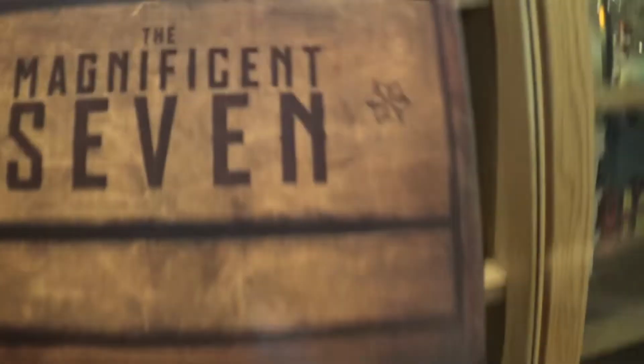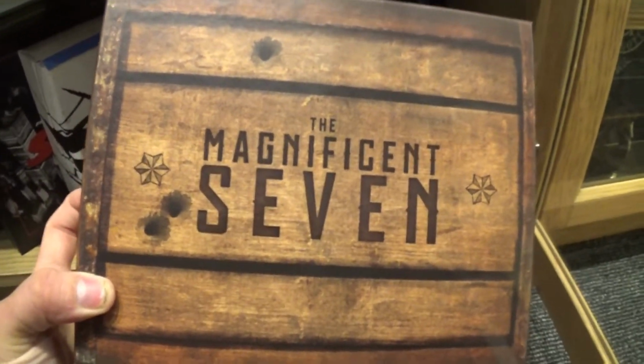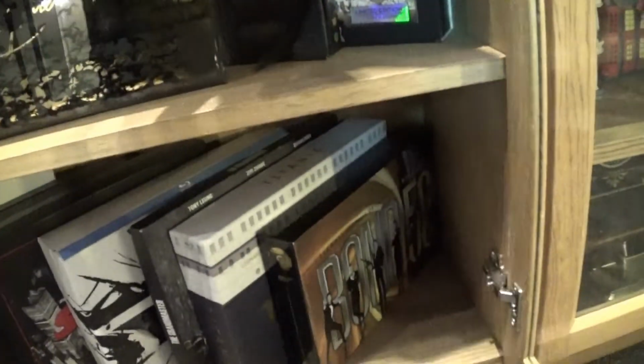Okay, right, so we've got a Magnificent 7 box set here. That comes with a hip flask, a sheriff badge, and obviously the movie inside. This is the remake, not the original version. I haven't seen the original version.